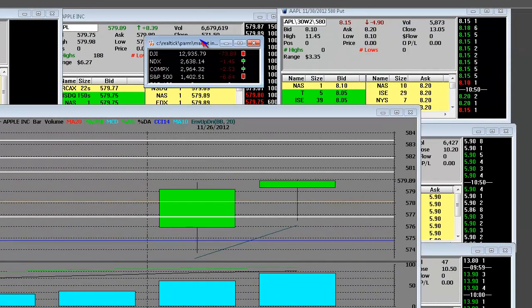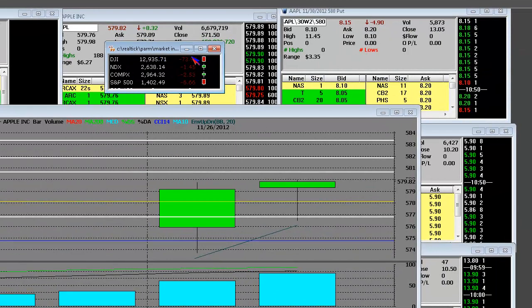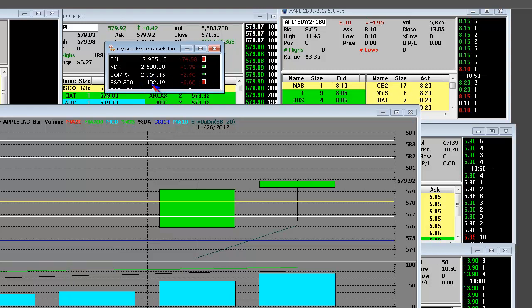11/26/2012. Look, we've already done the live opening bell. Dow's down 73, Nasdaq 100 down only 1.34. Why? Because of Apple. Nasdaq Composite 2.5, and the S&P right above that 1400 handle at support.